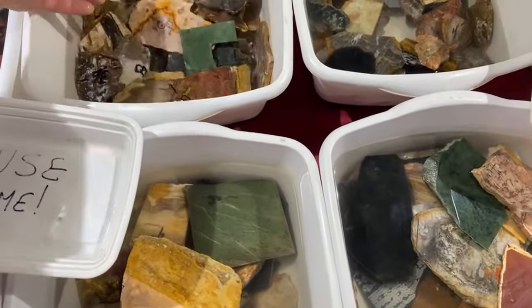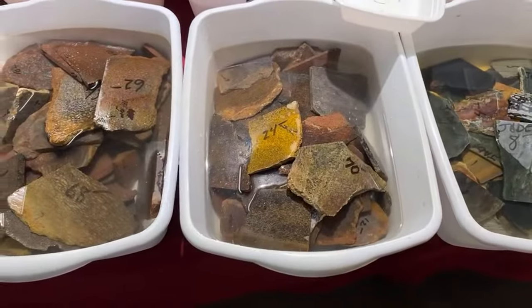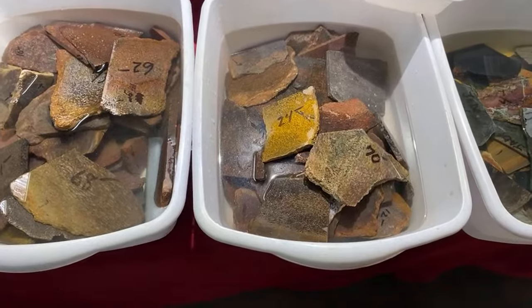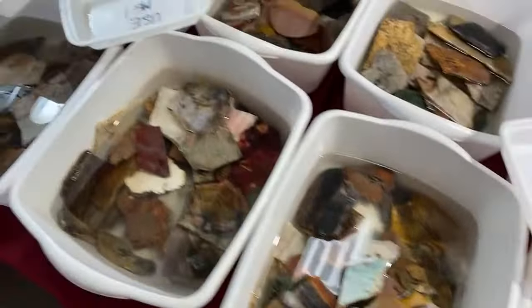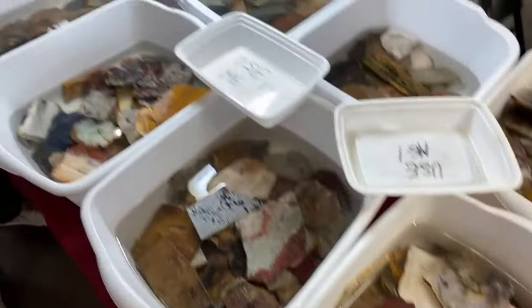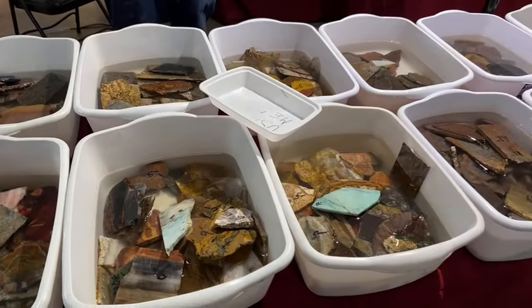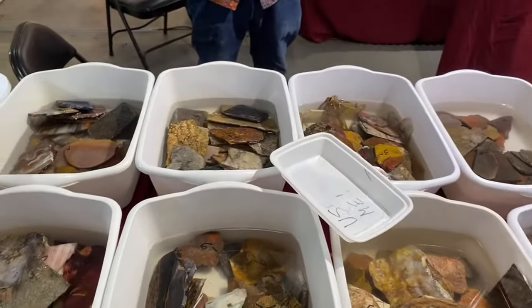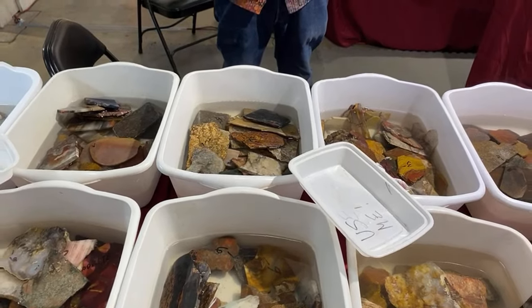Fantastic. How long have you been in the scene, like cutting and slabbing and such? Since 1973. Oh, dang, you've seen quite a bit of change, huh? Yep, in the industry. Do you do all your own cabbing over there? Yeah. Oh, stunning. Do you happen to have any of the Petersite that you sold me cabbed over there? Yeah. Do you mind if I take a look at it?